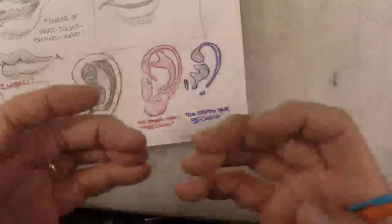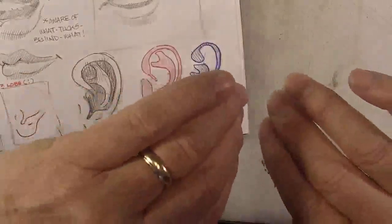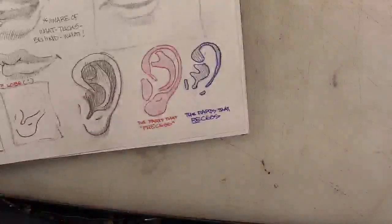The images show the parts of the ear that come away from the head toward the viewer, and the parts of the ear that recess. So that's all I'm going to say about that right now. I might come back to that later. We'll see. All right, let's start doing some mnemonic devices, shall we?